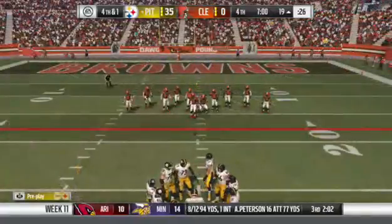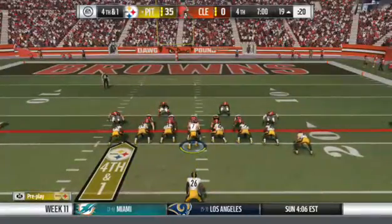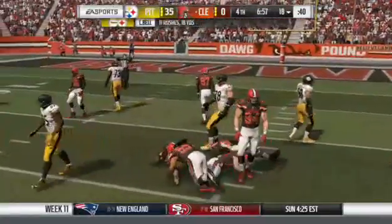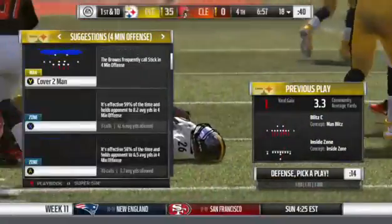And with things looking pretty good on the scoreboard, they're going to keep the offense out there and go for it here on 4th. They come out with 1 back and 3 tight ends. They'll go for it with Bell. Le'Veon Bell stops short of the line to gain. And this Browns defense stands tall.